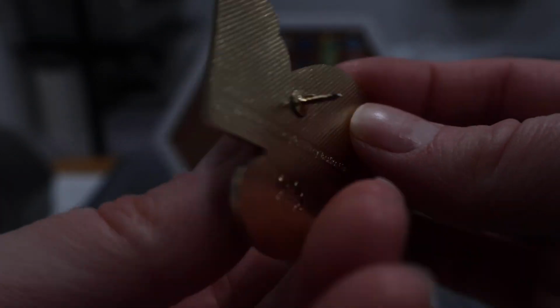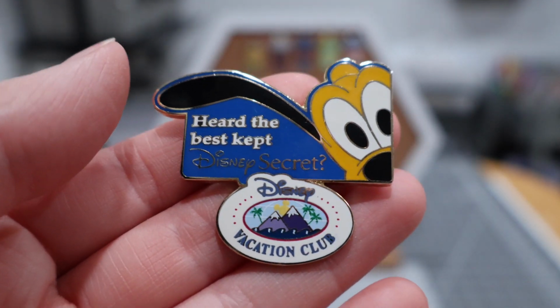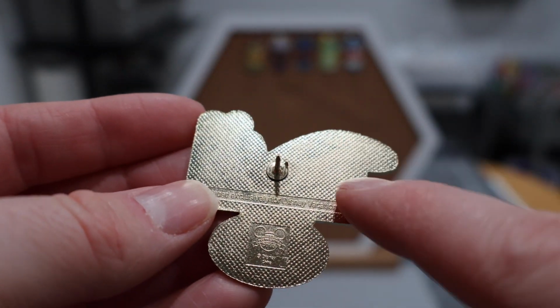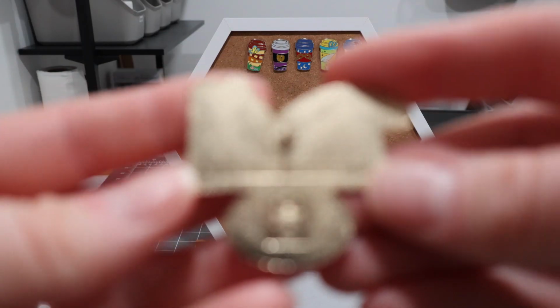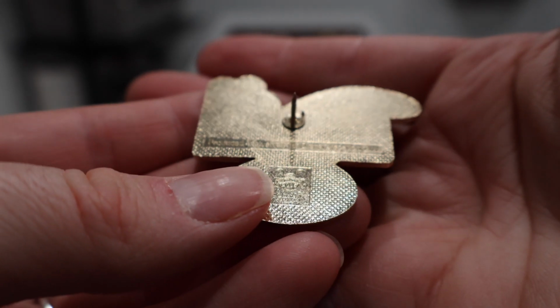I know waffle back relates to older pins, but I saw someone in a video recently that had one with a back that I think was similar to this, and they said that it was pre-waffle back. So that just taught me that I need to do a little more research on that. The back of this pin says produced exclusively for Disney Vacation Club.